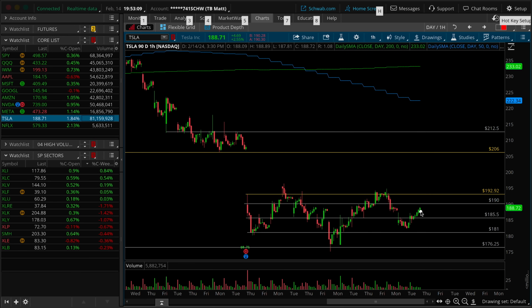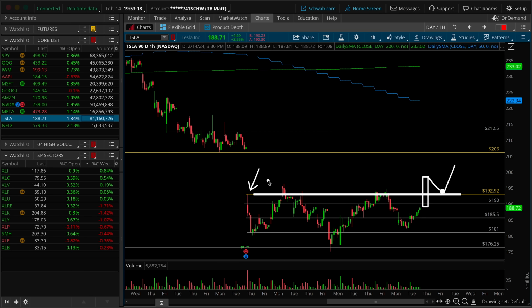So watching for this to get there in the first place, consolidate and then break is an opportunity, or just a straight break. Then we would want to be players on the higher low attempt to really confirm prior resistance, basically the neckline as newfound support. So 193 key watch out of Tesla.